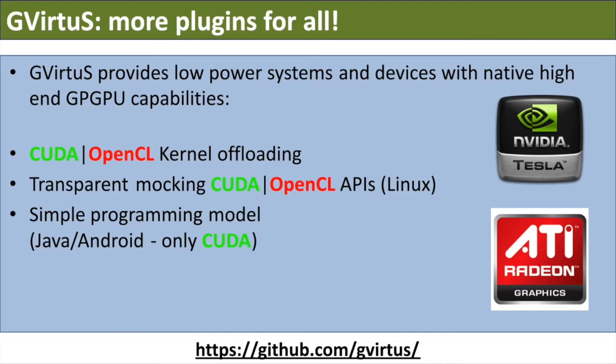GVirtuS doesn't use a specific programming model. It is completely transparent because the APIs are provided by libraries that are mocking libraries, stub libraries for the real libraries. In this way, if an application is compiled with CUDA or OpenCL support, the dynamic library can be executed in a virtualized/remote environment by GVirtuS in a really transparent way.